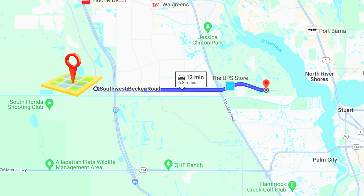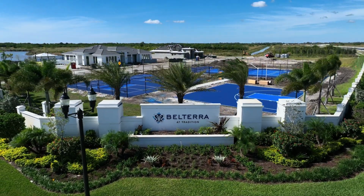Now, we're going to head a little bit west on Becker Road. So if you're ever looking at a map on Southwest Becker Road, we're going to go west of I-95 to the southern section of Tradition. And the first community, which is one of my favorite communities and probably the best builder, I would put this the number one builder here in Port St. Lucie currently. This is called Belterra at Tradition.